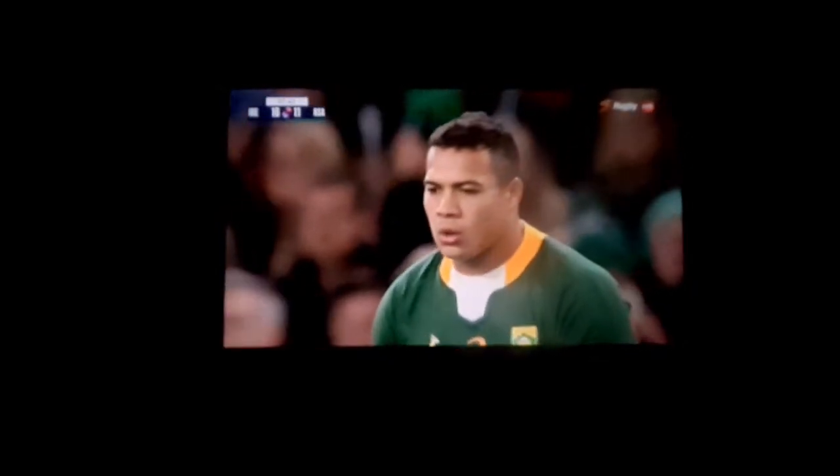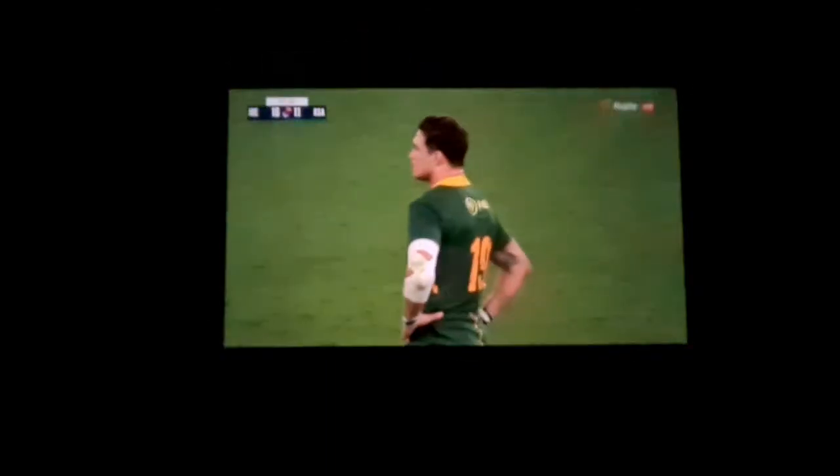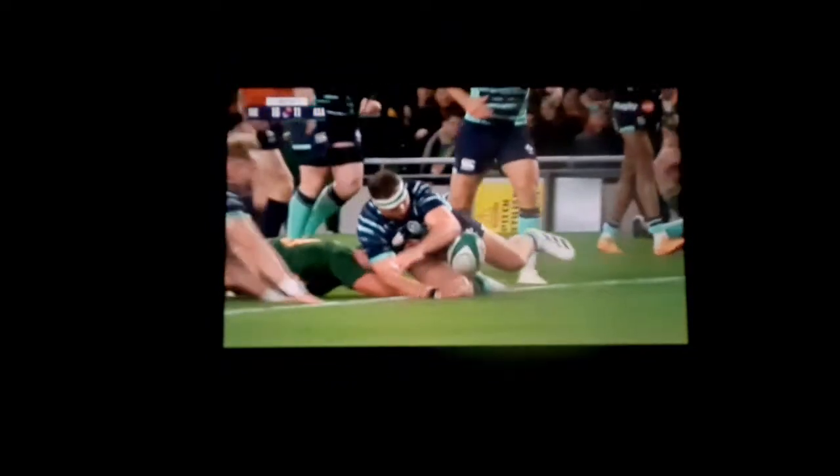Kolbe, golden penalty on the stroke of half-time. And that is glanced off the upright. And that's the try for Franco Mostert. He got the try, but because he got knocked down, he wasn't really certain. But it's game on now.